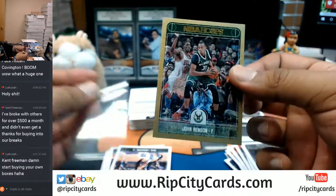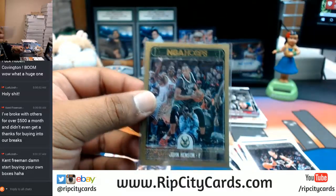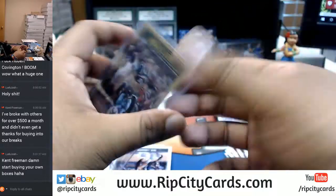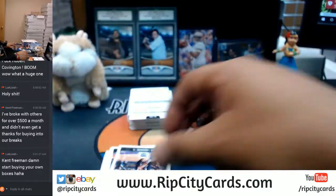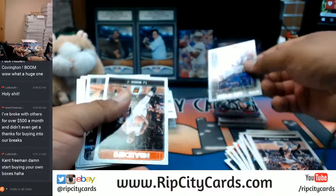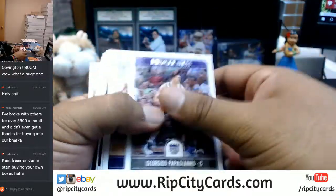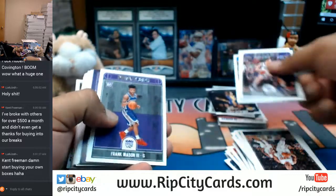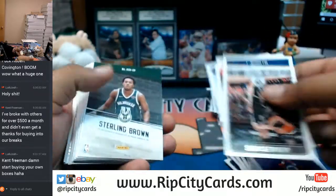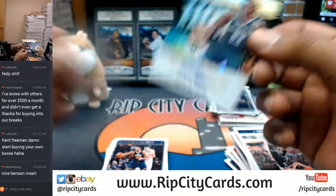Josh Henson, 10 out of 10 for the Bucks. That's a pretty sweet card. eBay 101 right there. I'm almost done. Oh, shit. For the Bucks, Sterling Brown with the auto.